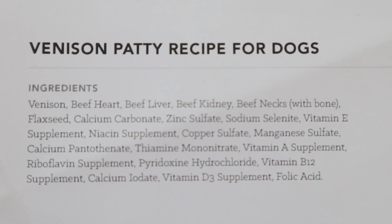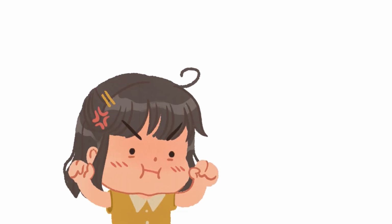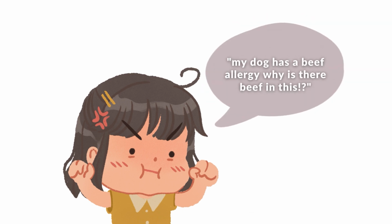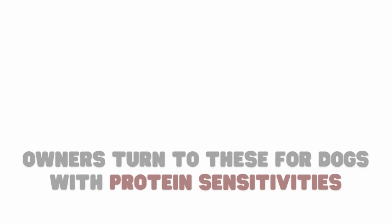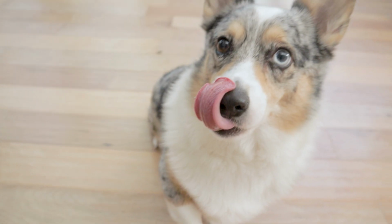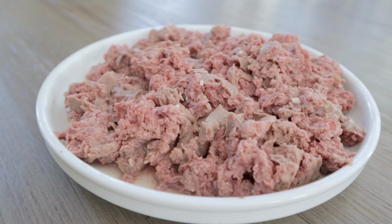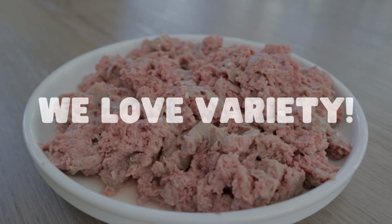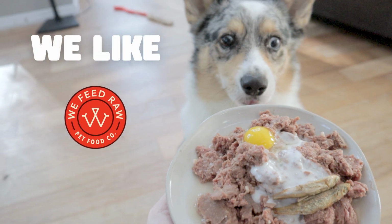The other con is that many formulas contain 2 animal proteins, which can be frustrating for owners that have a pet with a sensitivity to that protein and prefer to feed a single protein formula. Especially when some owners turn to lamb, venison, and duck when their dog has a protein intolerance to something like beef or chicken. However, for dogs who don't need to restrict proteins, 2 animals in one recipe gives your dog more variety. So other than these few cons, Matsu and I can say we really like We Feed Raw.